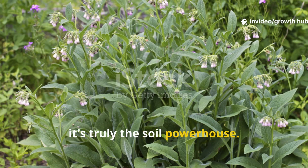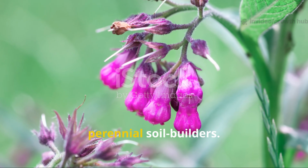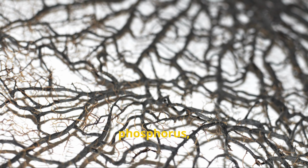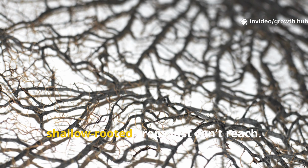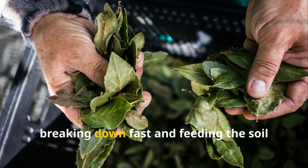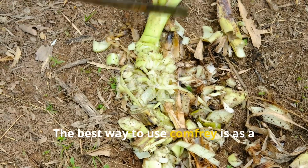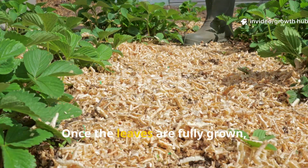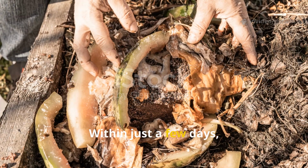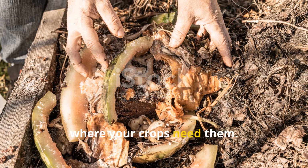Comfrey, it's truly the soil powerhouse. Comfrey is perhaps the king of perennial soil builders. Its roots dive down more than 6 feet, pulling up potassium, phosphorus, calcium and trace minerals that many shallow-rooted crops just can't reach. The leaves are like green gold, breaking down fast and feeding the soil with a balanced nutrient profile. The best way to use comfrey is as a chop-and-drop mulch. Once the leaves are fully grown, you cut them down and spread them directly around your plants. Within just a few days, they start to break down, releasing nutrients into the soil right where your crops need them.